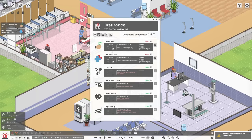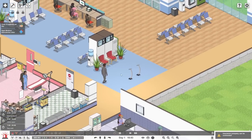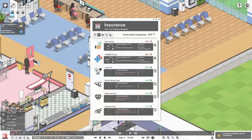So people were coming in from cheapo care. That's what that goal is coming from. Oh, I see. Okay, that's fine. So we have two companies now that can send people to us. So we should potentially see things getting a little bit busier. I misunderstood how that worked. I thought to get cheapo care in, we had to meet their objective. But no, they're already sending people to us. That's fine.